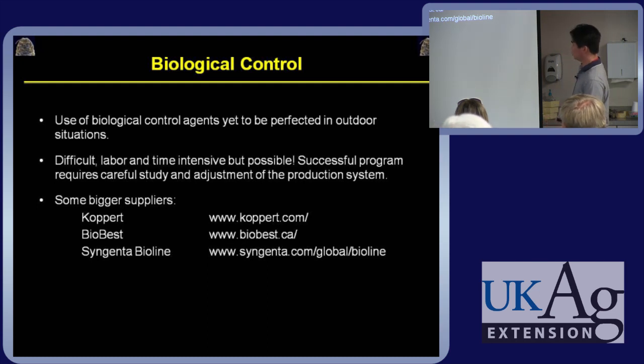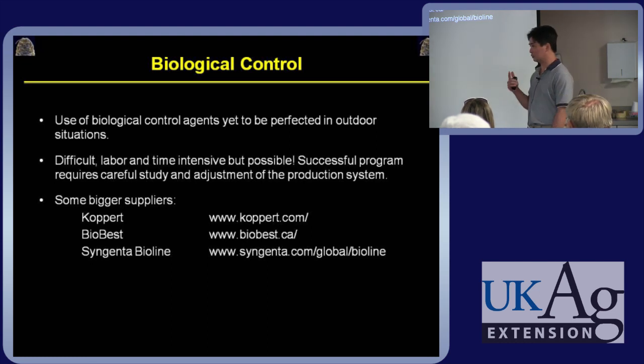For some of your other pests, you might want to think about biocontrol if you could do it. It's going to be very difficult because it's going to involve a lot of labor, a lot of time, and it's a very, very steep learning curve.